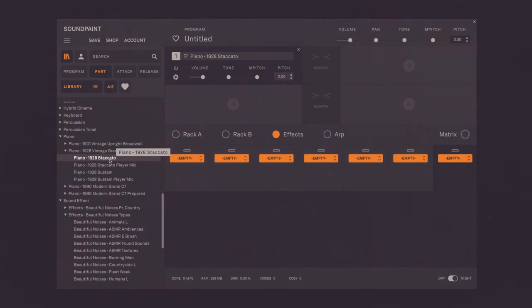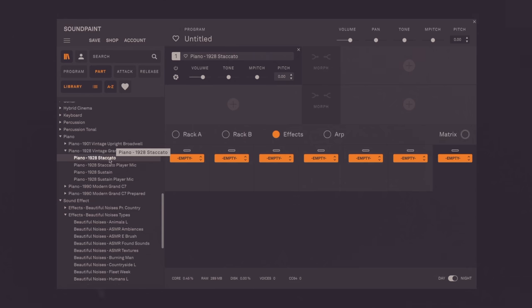Hey everybody, what's going on? My name is Natalie. I'm here with Soundpaint today. I'm going to be testing out the 1928 vintage Grand Steinway piano. I'm so excited to be playing this instrument and to explore the different parts and programs and presets. I'm going to take you guys through with a little bit of demonstration of each thing, as well as trying out my own sounds. So without further ado, this is the 1928 vintage Grand Steinway on Soundpaint.